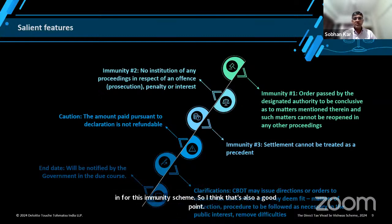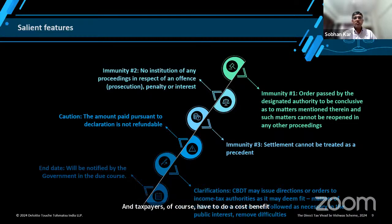And taxpayers, of course, have to do a cost-benefit analysis to see whether what they're getting as an offering under VSV2 is good enough. And if they feel that that would enable them to focus on business and get out of the litigation which has been happening for years, I'm sure most taxpayers would opt for that.